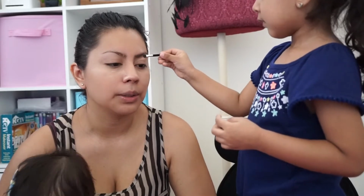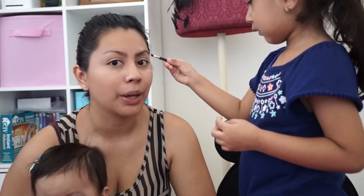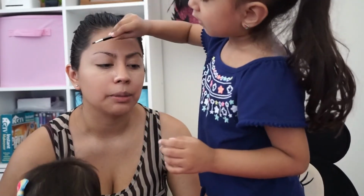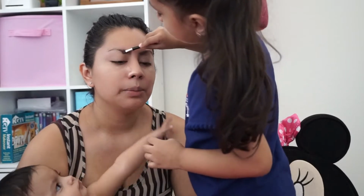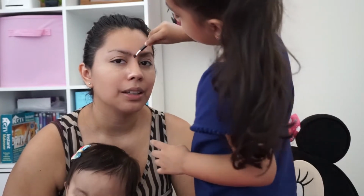With the eyebrows, I've experimented with the shadow or powder. I've done pencils. I've done pomades. I've done this next item that I'm going to show you. It looks like a little mascara for the eyebrows. And I like to mix them all to achieve a better eyebrow. But back in the days, I really wanted dark eyebrows, so I would dye them. Worst mistake ever, because your hair falls off.